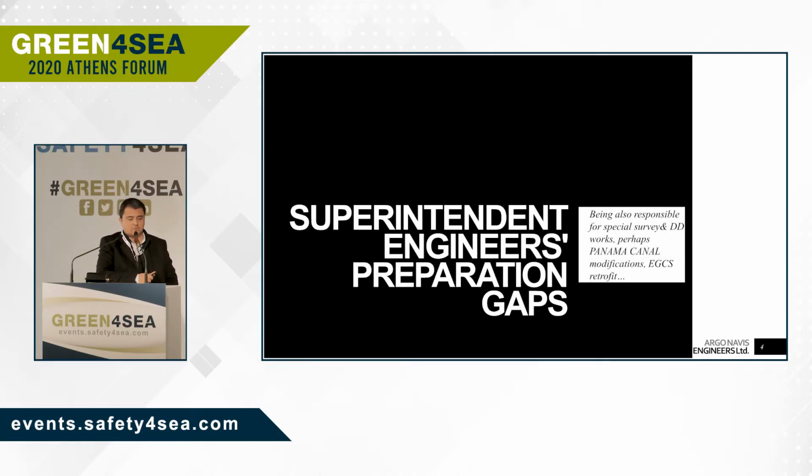A very important issue is superintendent engineers' preparation gaps. As the other speaker said, we have installations of scrubbers, we have installation of Panama Canal modifications, we have typical works of a special survey, and all these have to be supervised and organized by one superintendent engineer. And usually, the superintendent engineer has not enough time to focus on everything.